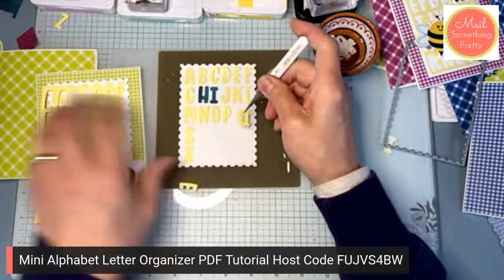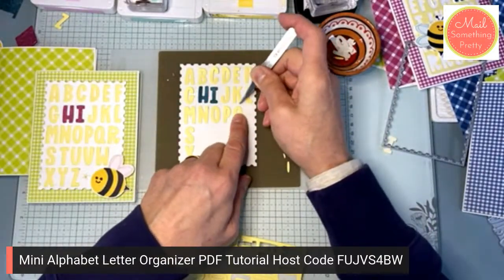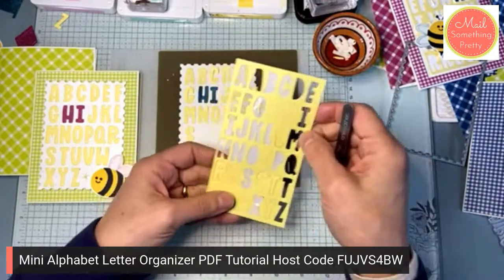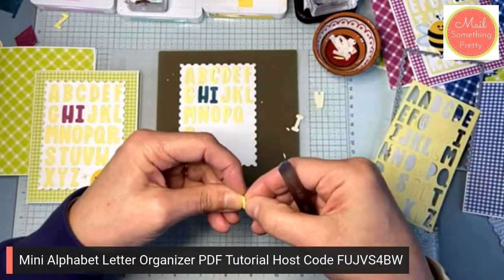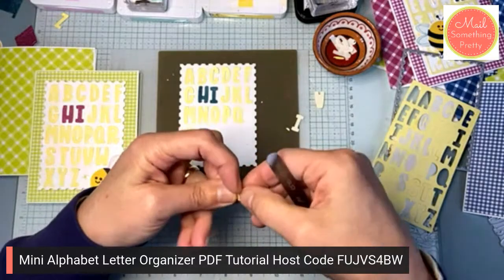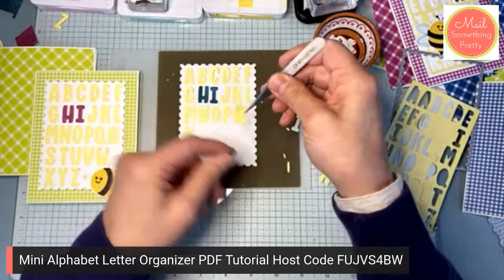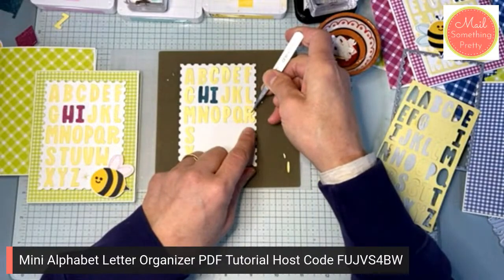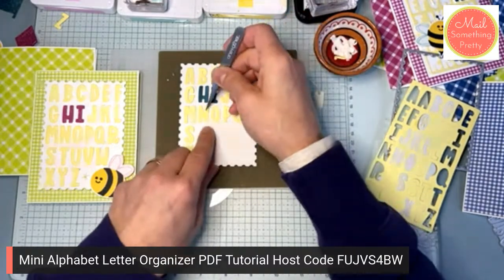You see how the tweezers are helping too? All right. I guess Stampin' Up! sells them, they're called reverse tweezers. I don't have them. And so, all right, we're a little squished there, so I'll have to move some of these over a little bit.